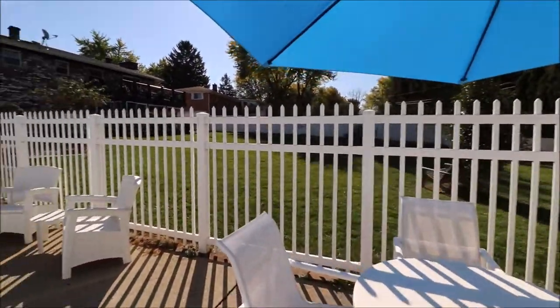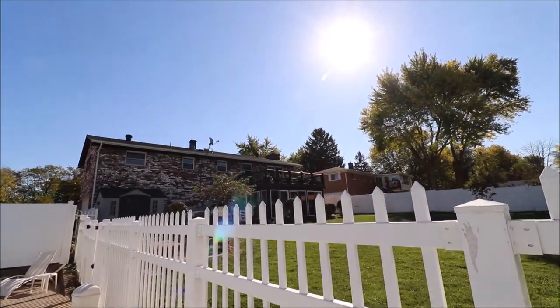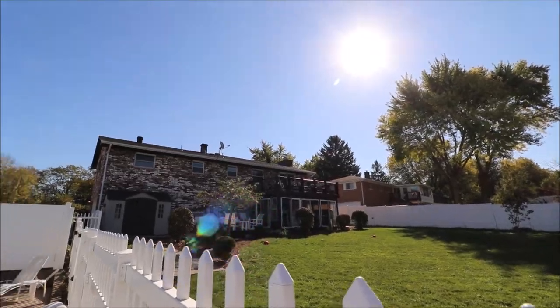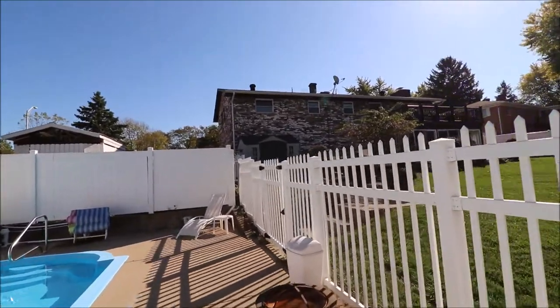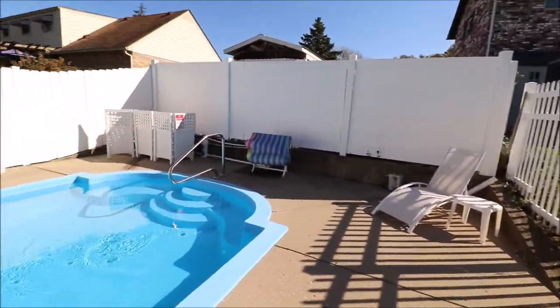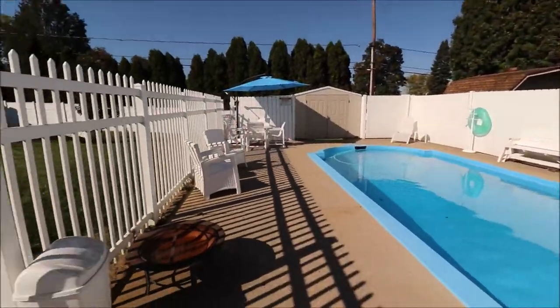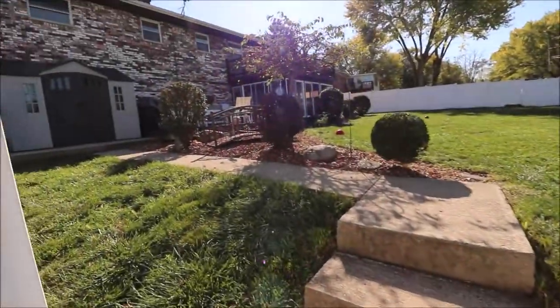This place is something special. Three decks, mechanicals updated, try to get above the fence. A Florida room, of course that's one of the decks here. Two car garage, carport. Guys, this has something for everybody. If you're looking for a place for a staycation, I mean, look no further. And for Kettering Schools at this price, I think your search is over.